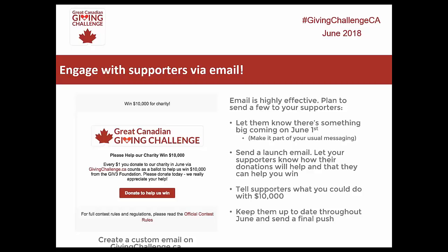That needs to be quite close to the beginning because your donors can't take any action that qualifies until June 1st, but you do want to give them a little bit of a preview. This can often usefully be done as part of existing communications that you have planned rather than something completely independent. But either way, give them a little bit of a heads up. Get started immediately on June 1st if you can. That early momentum is really important to the success of your campaign.